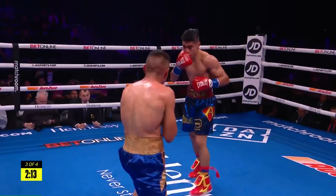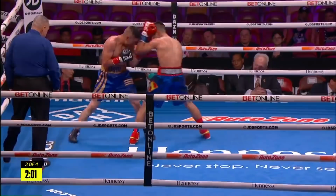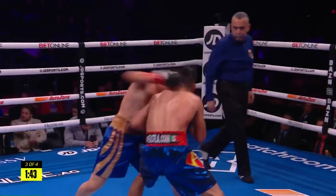Ooh, beautiful double right hand, uppercut, overhand right from Herrera. On the left hand to the body, and then that left hook causing Toribio to take a step back. Another left uppercut. The angles now on display from Anthony Herrera. Excellent stuff from Herrera. Really showing his class. The combos flowing. The punches landing here. From the 21-year-old out of East L.A.